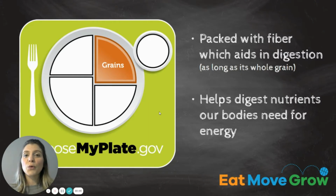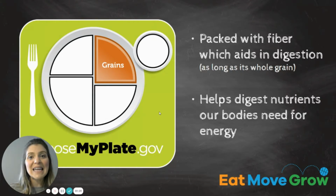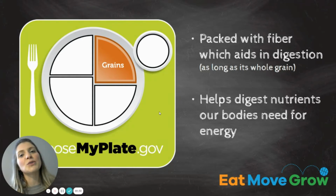Now that grain is then used to be turned into something else, such as bread comes from wheat, pasta comes from wheat, oatmeal comes from oats, rice is the actual grain itself, so many other things such as cereal, cornbread, tortillas, muffins, all of those things start off first as a grain, and then that grain is used to turn it into the actual product.